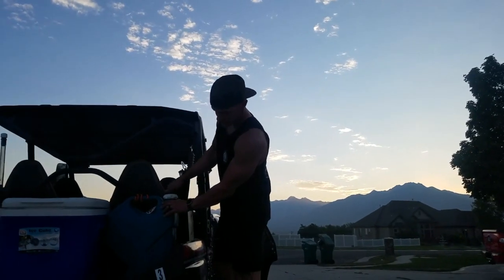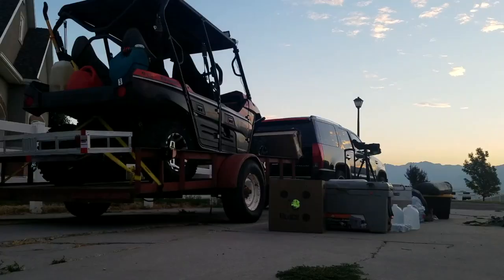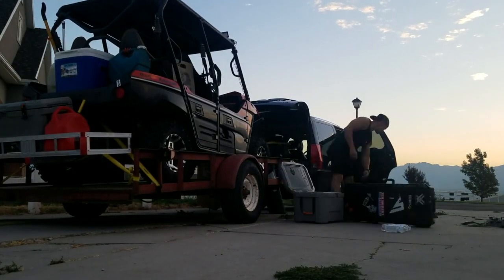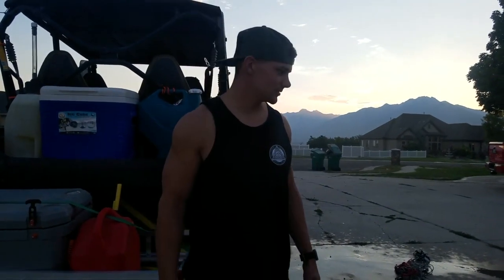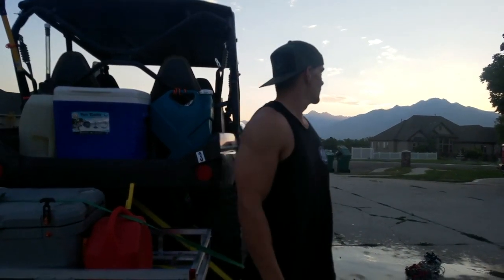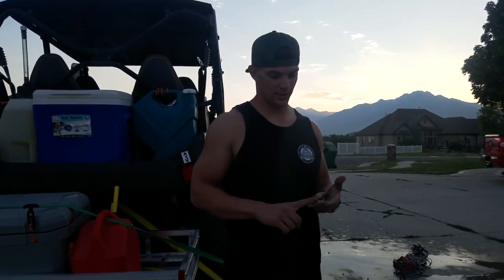Topping off the water, the last minute little packing. Just gotta strap these in and we're ready to go. Season opens tomorrow, 2018. Got antelope, deer, and 2 elk tags this year. So hopefully we can get something done.